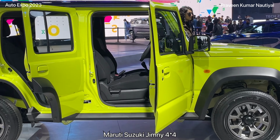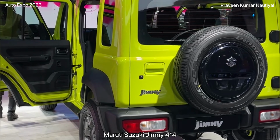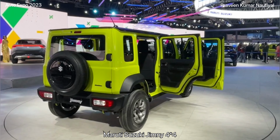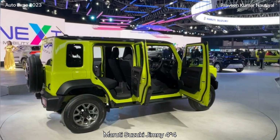Maruti Suzuki Jimny Alpha features: alloy wheels, auto LED headlamps, headlamp washers, fog lamps, keyless start, cruise control, climate control, 9.0-inch SmartPlay Pro Plus infotainment system, Arkamys sound system.